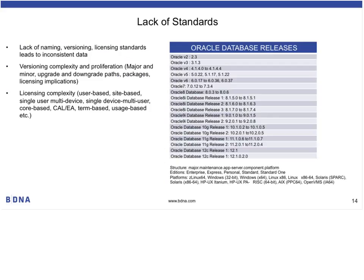Another area is basic lack of standards. To what level database releases, to what level of CALs and PDUs with IBM are we going to manage this data? So this is part of the conundrum and issue of helping normalize all of this raw material, all of this raw data to a point where it's usable.